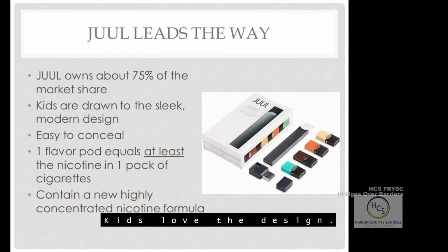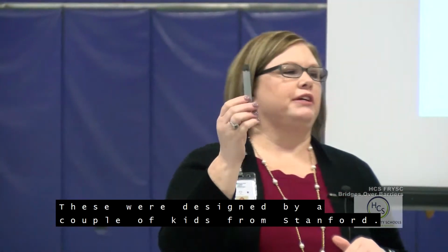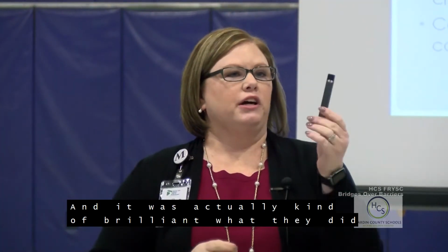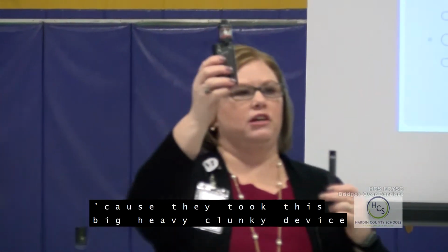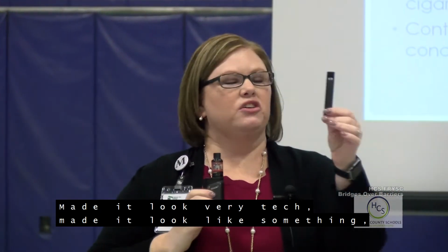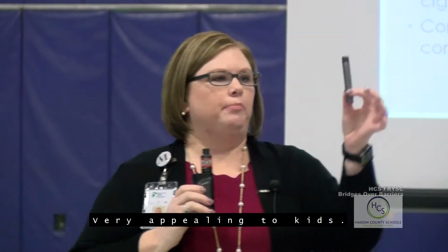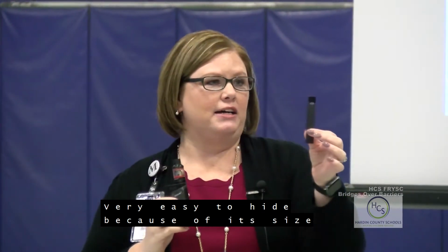Kids love the design. These were designed by a couple of kids from Stanford. They were engineering students. And it was actually kind of brilliant what they did, because they took this big, heavy, clunky device and completely stripped it down. Made it look very tech, made it look like something maybe Apple would come up with. Okay? Very appealing to kids, very easy to hide because of its size.